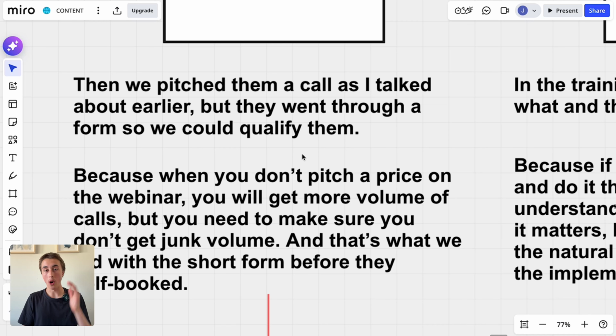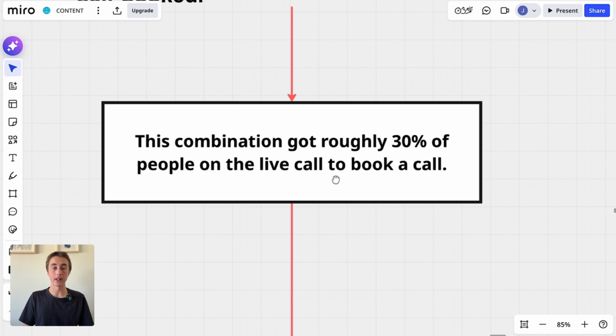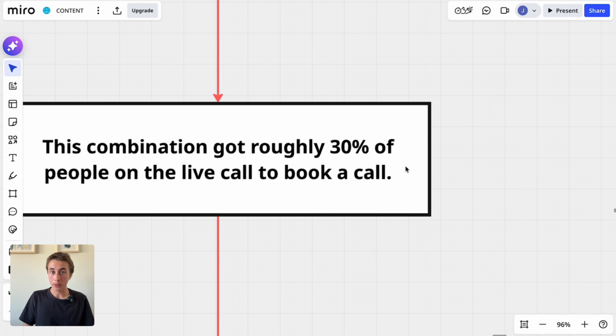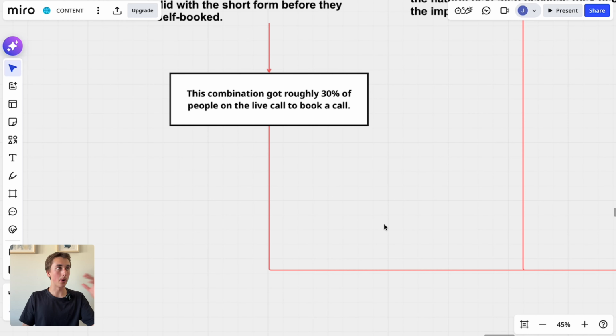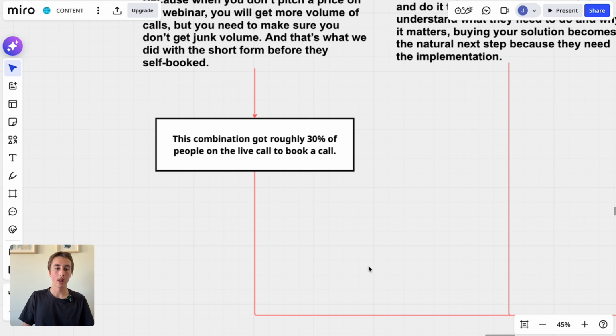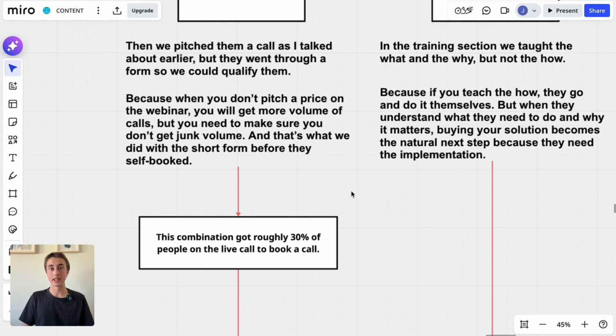And therefore, we had a form able to book the call. And this way, we could see who was qualified based on their answers in this form. And this combination got roughly 30% of the people on the live to book a call. And not everyone, of course, but most of them were actually qualified calls. Because a webinar naturally filters for qualified people who have the intention to actually learn, to actually stay throughout a full webinar. And those are usually people that are serious about taking action as well.